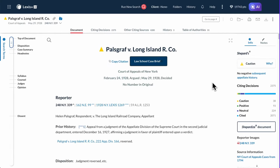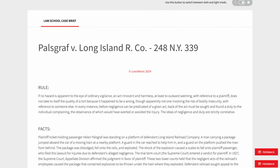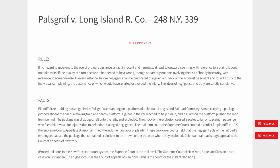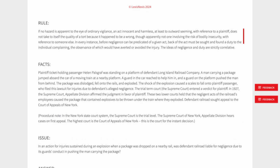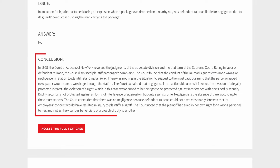Next, look for the blue Law School Case Brief button next to the case name. The LexisNexis Case Brief will provide you with a better understanding of the case's parts, including the rule that comes out of the case, the key facts and issues of the case, and the conclusion of the court.